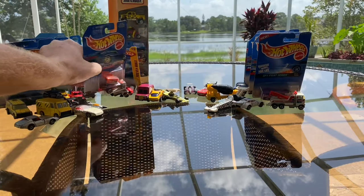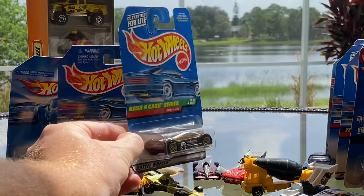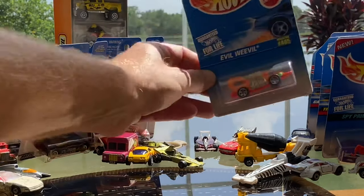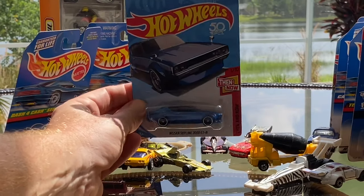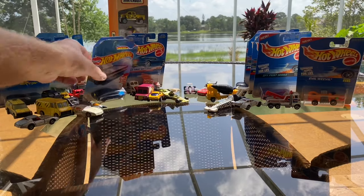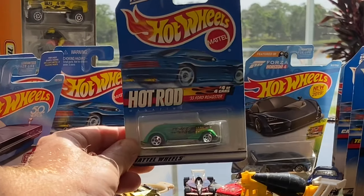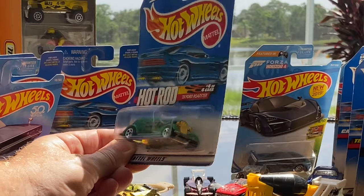Number 6. Audi Avus. Evil Weevil. There's a beauty. Nissan Skyline 2000 GTR. Nice blue color. Picked up a McLaren Senna. '33 Ford Roadster. Got the gold engine, gold steering wheel, gold grill. Nice.